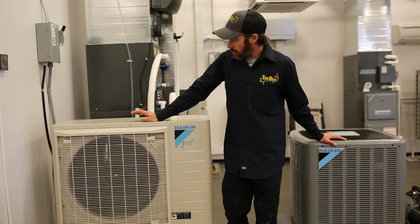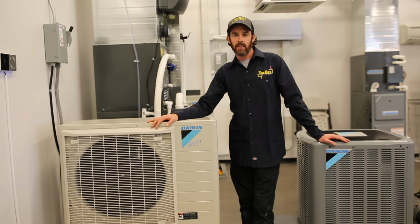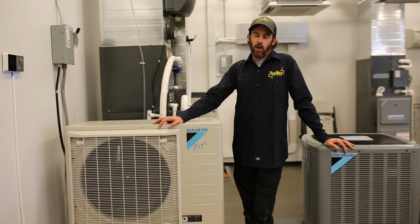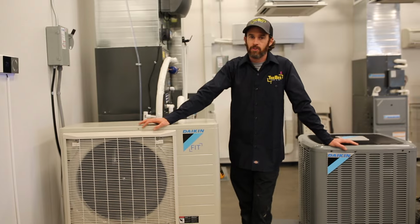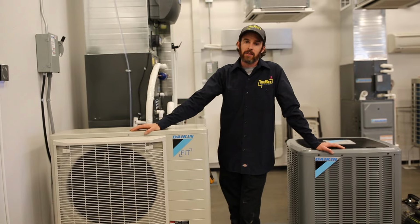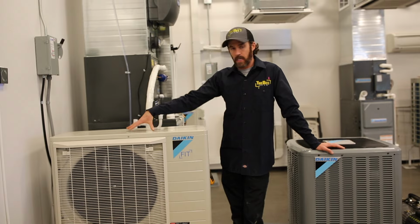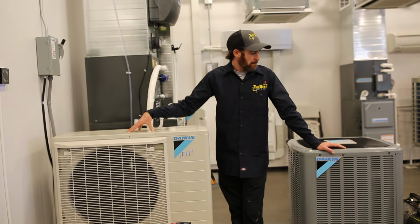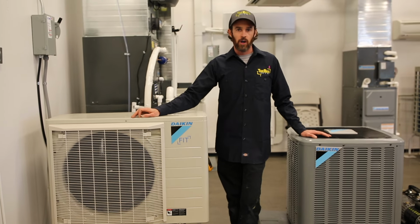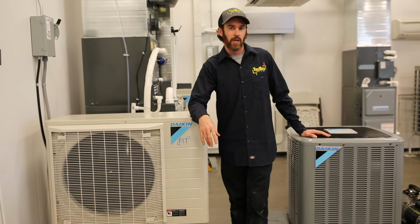But what's weird is the EER rating. Right now there happens to be a rebate program through Denver called the Climate Action Program, and it has very large rebates targeted at the heat pump market. What's unique is that the Daikin Fit also has a heat pump version, but the heat pump version doesn't qualify for the rebate, even though it's far superior in terms of efficiency. It uses less power, it's better for the grid, and I'm going to explain why in a second.